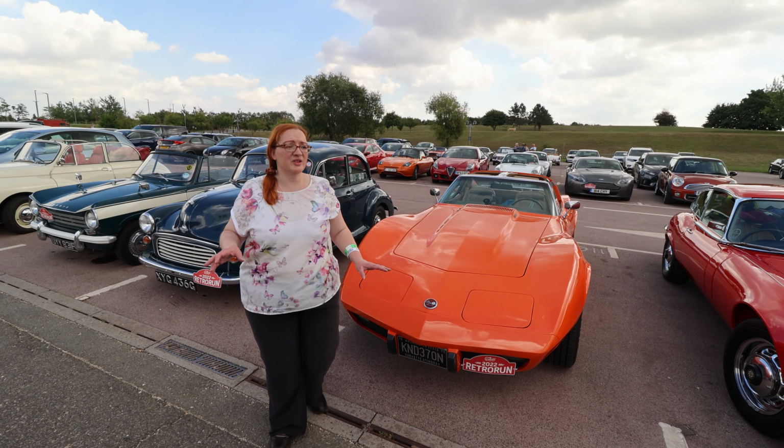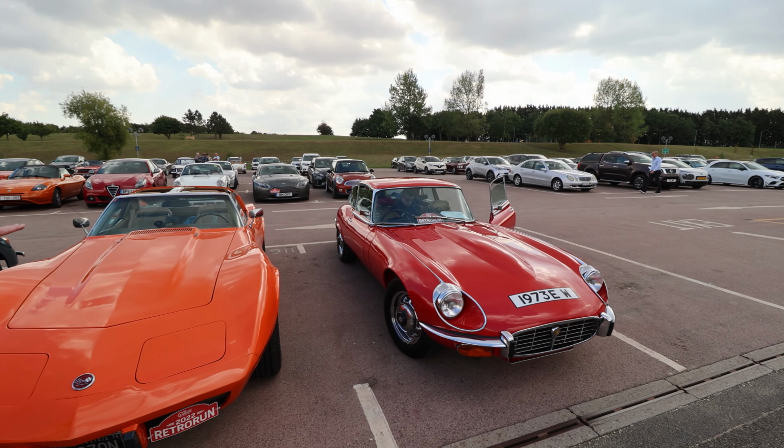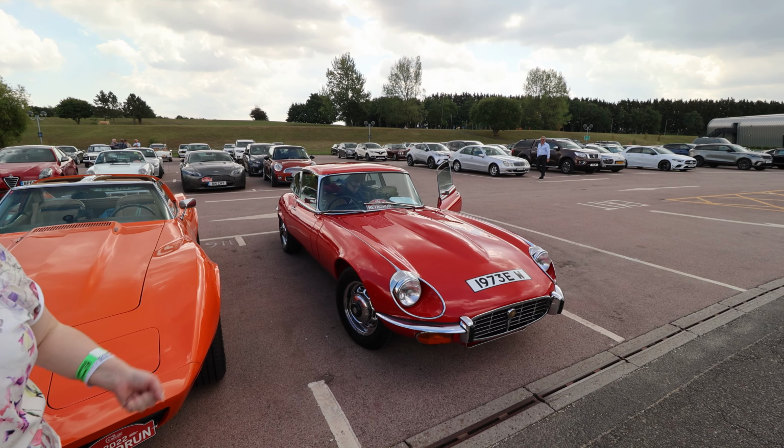This is just a sample of some of the cars that you see. This Stingray and this Jag, absolutely beautiful. The driver of this Jag is a fellow Northerner, so we're going to catch up with them in a bit.